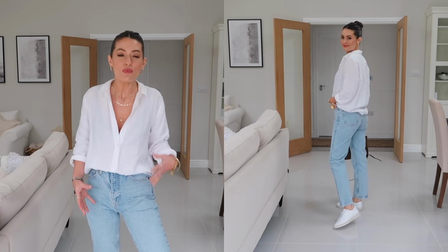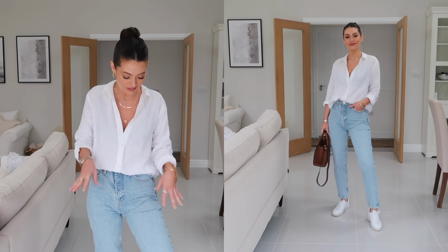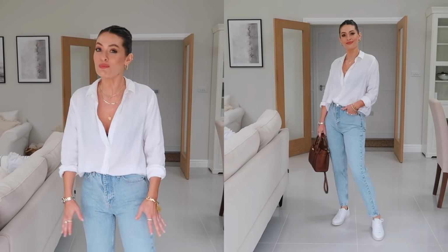I think the wash of these is lovely. It looks like a really different kind of wash. It almost looks like a little bit of a water ripple, if that makes sense. Like there's kind of ripples in the wash of the denim. I'll try and insert a close up so you can see. But I think the wash of them's lovely.